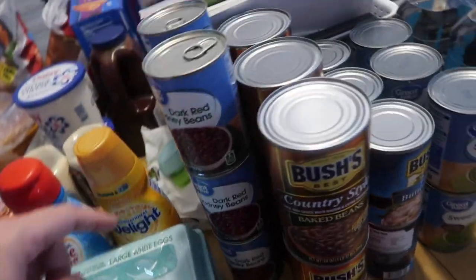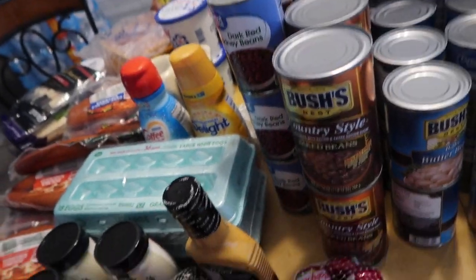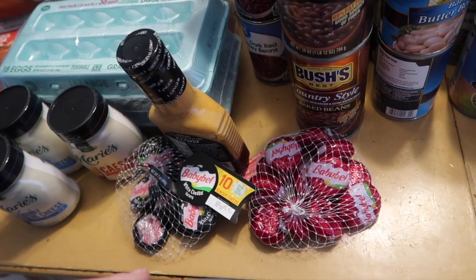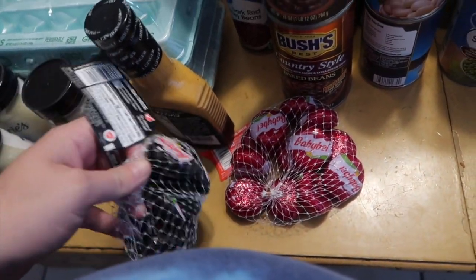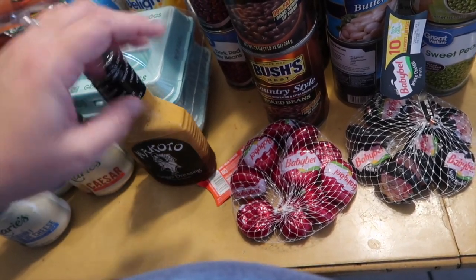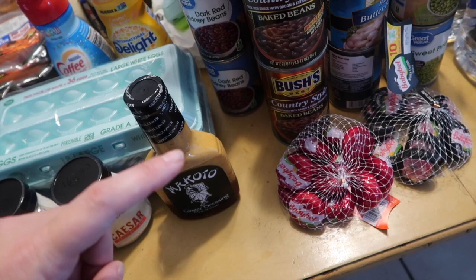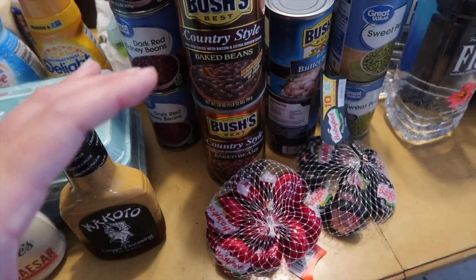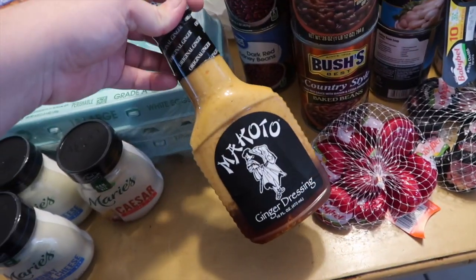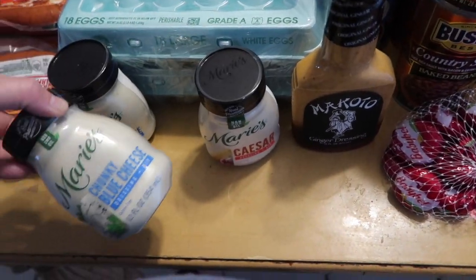And then it also takes dark kidney beans. So we got 6 tins of kidney beans. Now, I'm watching my carbs even more, since this is when the baby puts on a lot of weight in my pregnancy. I have some Baby Bells. We have string cheese still from Costco, but this is just another snack. My kids will snack on it. Those won't last long. There's 10 in each one. So we got a couple different cheese products that I can also eat with mixed nuts, because I have a big container of mixed nuts from Costco. We got some Makoto's ginger dressing. This is wonderful. And then we got some Marie's Caesar and 2 chunky blue cheese.